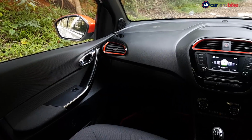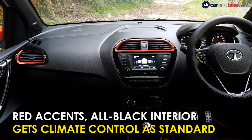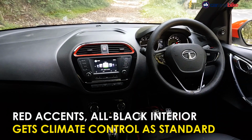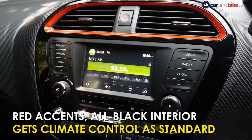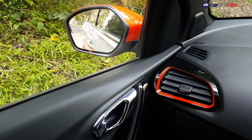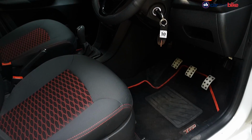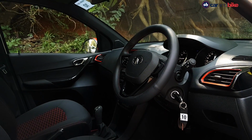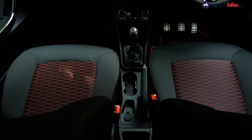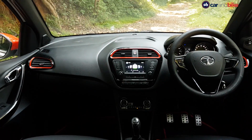It's the same with the interiors. The Tigor has identical interiors to the Tiago in terms of overall design, but also gets added features like climate control, and the infotainment system also gets that reverse camera. But honestly, we do like the way the Tigor feels on the inside. From the all-black interior to the thicker leather-wrapped steering wheel, it just feels special. And of course, there are those red accents too.